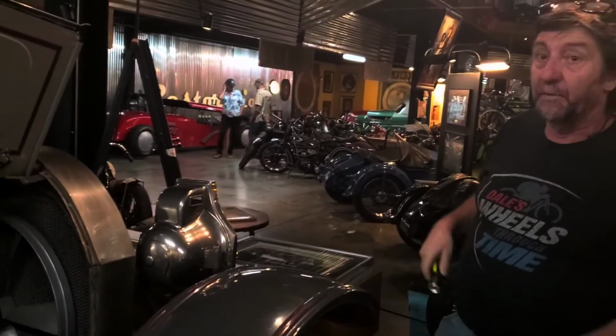Do you know who he is? This is a 1915 Locomobile. Locomotive automobile. In 1899, John E. Walker, not Johnnie Walker the whiskey, but John E. Walker, who owned the Cosmopolitan magazine, would pay the Stanley brothers $250,000 to get the patents, or whatever you Americans call it, for the Stanley Steamer.